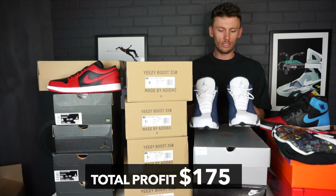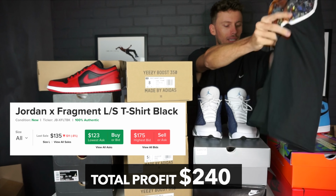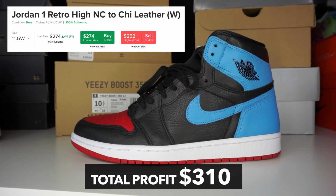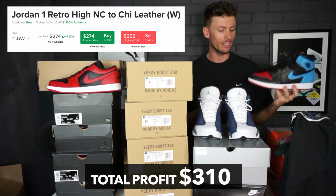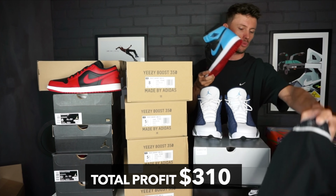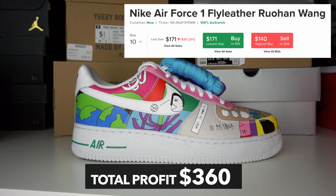And then moving on to some of this other stuff, we have the Fragment Jordan t-shirt that did drop a few weeks back. We actually picked that up manually off of Nike's website. We caught a restock of the Jordan 1 UNC to Chicago. This is a really good solid size for this women's Air Jordan 1, 11.5. These are going to do really well in the future. Now moving into the Air Force Ones, we actually did a review on this pair, and this is Ruhan Wang's Fly Leather Air Force One.